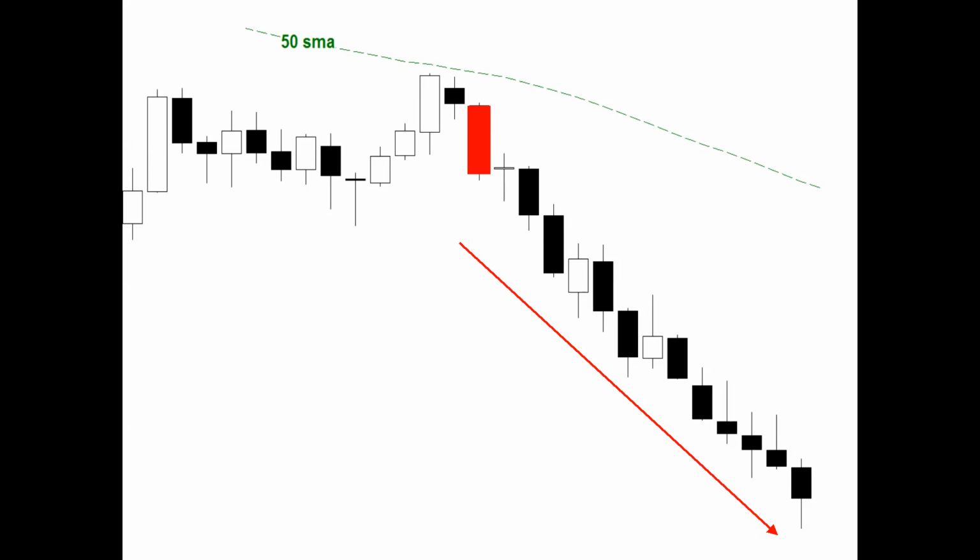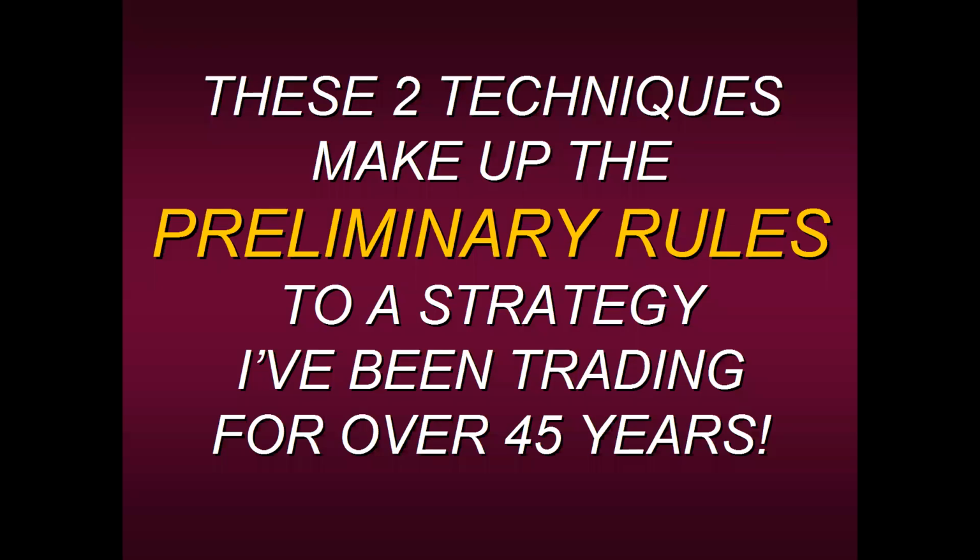Now, you just saw these 2 edges, these 2 rules. Guess what? These 2 techniques make up the preliminary rules to a strategy that I've been trading for over 45 years and that I continue to apply on a daily basis. This is strategy number 4. The first strategy that I was taught by my mentors some 45 years ago.